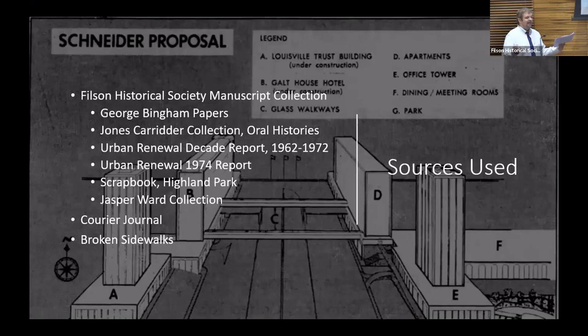That out of the way, I hope that was informative in some way. Here are some sources used. A lot of what was used came from the Filson Historical Manuscript Collection, and that should be good for questions.